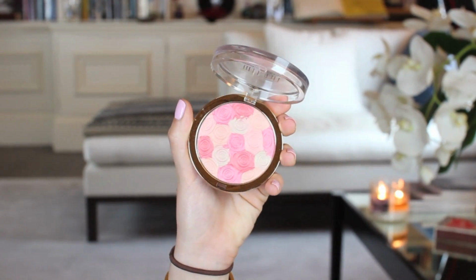Another little weird one is something from Melange, and I love their blushes, so I thought I might like this. This is their Illuminating Face Powder, and it says Ultra Smooth Highlighter, Bronzer, and Blush. I found this really strange because it just didn't show up on my skin at all. I was looking in the mirror and I was like, are you there? Are you not? I don't know.